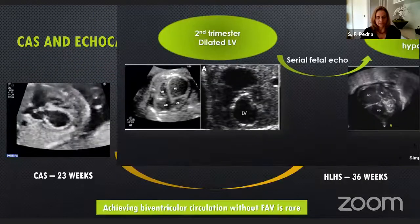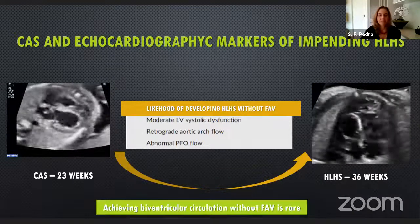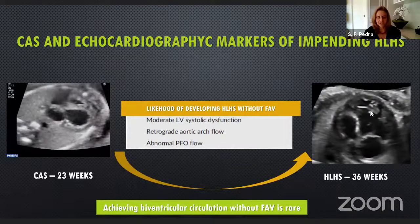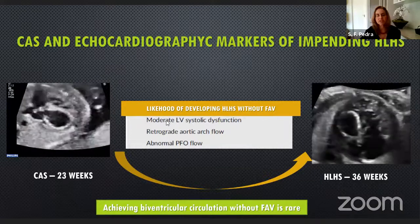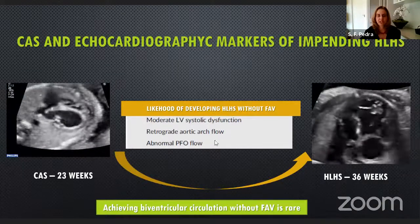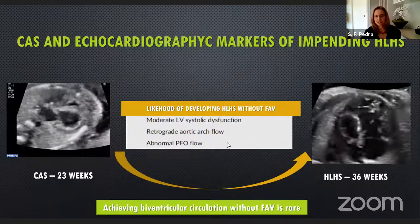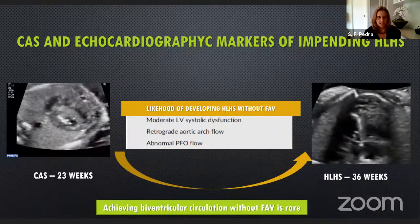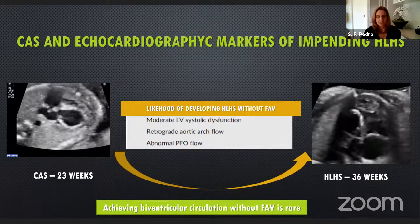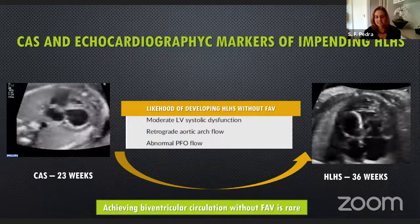The most important echocardiographic markers of impending hypoplastic left heart syndrome are moderate LV systolic dysfunction, retrograde aortic arch flow, and abnormal foramen ovale flow inverted from the left to the right. And achieving biventricular circulation without fetal aortic valvuloplasty in this setting is rare.